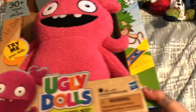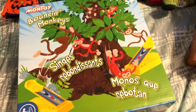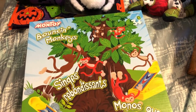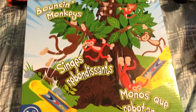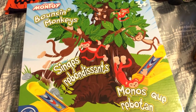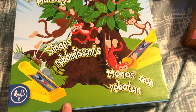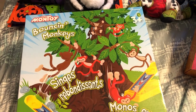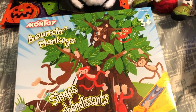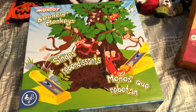And then the last item is this game. So this Dollarama that I went to, like I said, I hadn't been there before. They had so many amazing games. This is the Dollarama brand. It was $4, but this is a play off of the bouncing monkeys that you can buy for like, I don't know, $20 or $30 through Amazon or Walmart. So I thought this would be a lot of fun. It is rated for 3 and up. And yeah, I don't have much more to say. I just thought it would be a lot of fun to try this game. It's not really a board game, but it's a game.